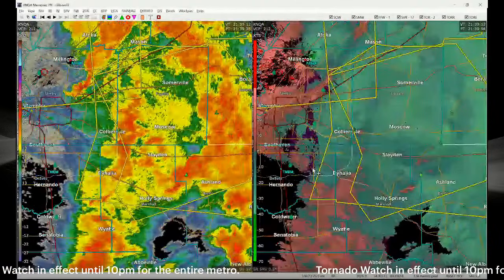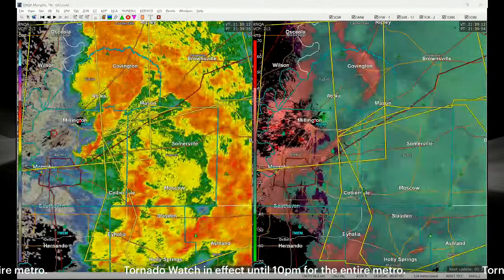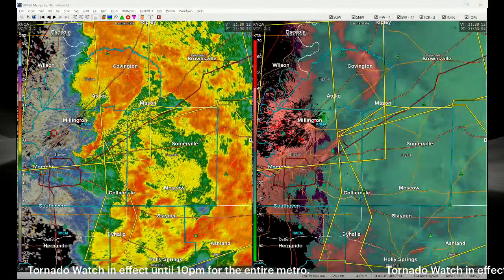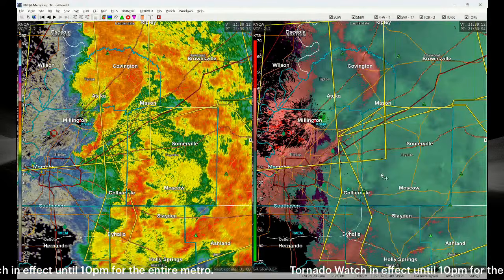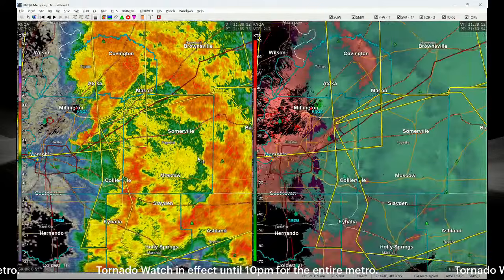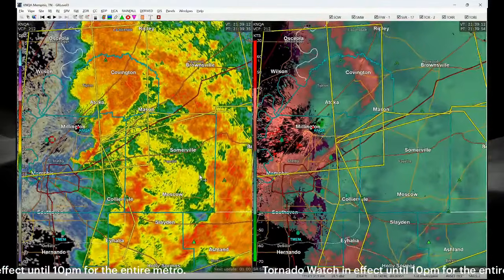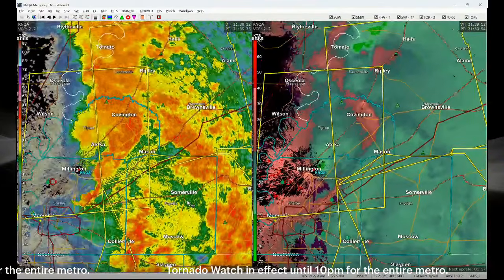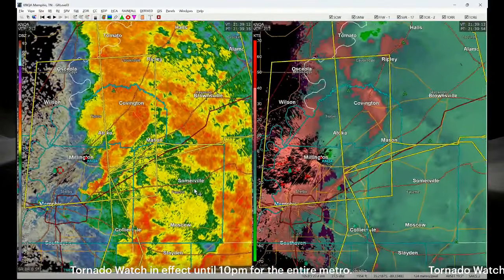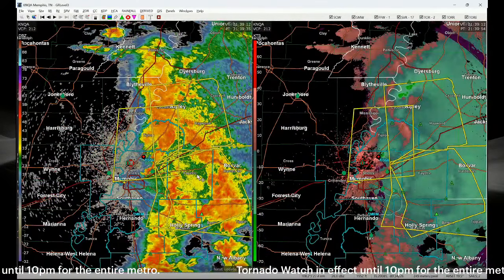So we do have a pretty large severe thunderstorm warning again in effect until 5:30 p.m. Current time is 4:40, so another 50 minutes on this warning. Byhalia, Collierville, Slayden, Holly Springs, Somerville, Moscow, Covington, and then up into Brownsville and those counties up there, Haywood County, Hardeman County.